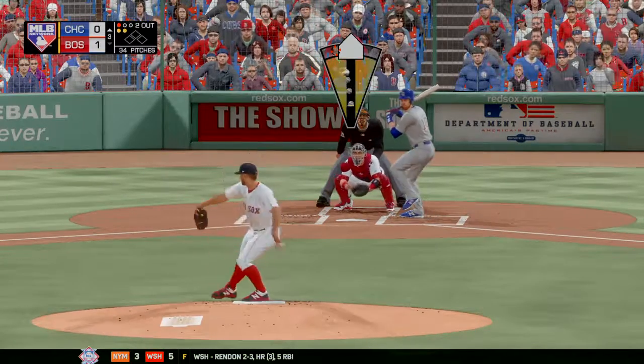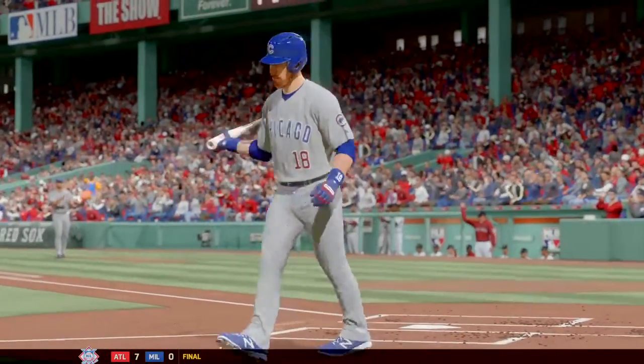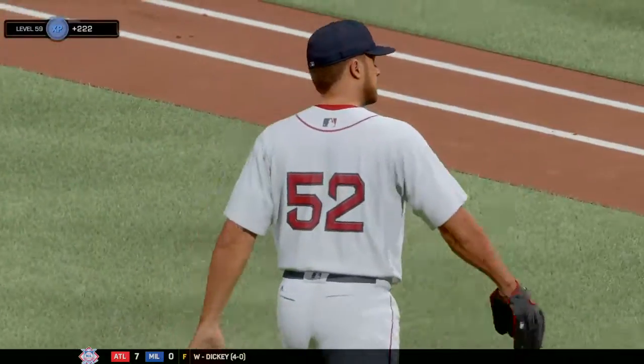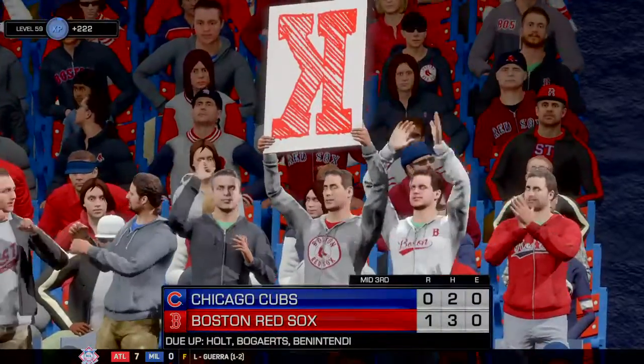1-2, here it comes. And a slider called strike 3 as he couldn't pull the trigger, and the side is retired. Cubs are down in order. They still trail 1-0.